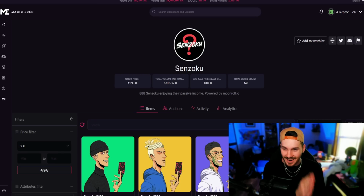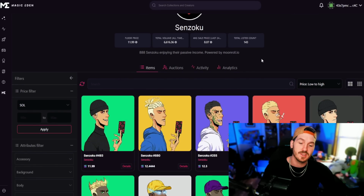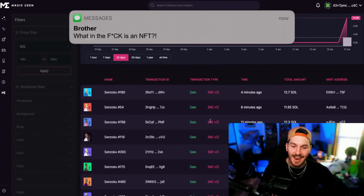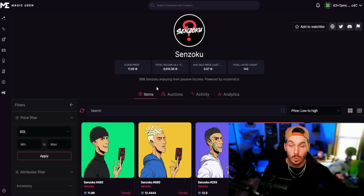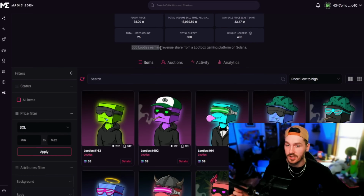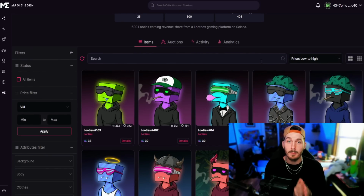The newest project is an 888 collection called Senzoku, which is going to be a gambling revenue sharing kickback sort of system, where they have gained a bunch of attention today. 8 Solana average sale price at a 12 Solana floor price. We just saw these hit upwards of 20 max, and they're still trading very actively at this 11 to 12 range. I mean, dude, we're getting so many sales right now. This was supposed to be a 2K supply, and they cut down to an 888. We can kind of compare this project with Looties, another 600 supplied collection offering you a casino, Web3 gambling for revenue share back to the holders.